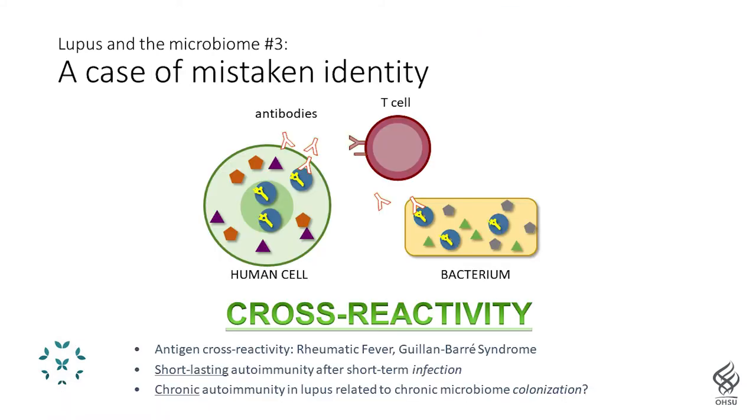Okay, so changing tacks to some different examples of where the microbiome and lupus interact. This one I'll call a case of mistaken identity. The idea is that when you mount an immune response toward a bacteria, you start making antibodies against that bacteria. But there are certain components of bacteria that are so important to function that we share the same proteins with bacteria. So potentially, if you mount an immune response against this one part of the bacteria that you share with it, then those antibodies could turn around and attack us as well.